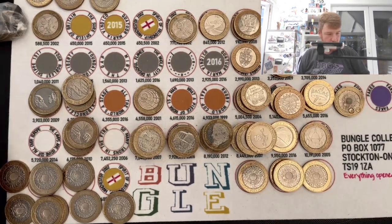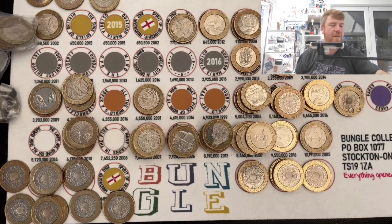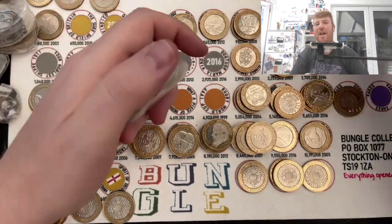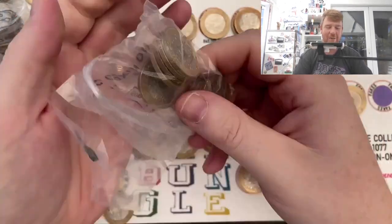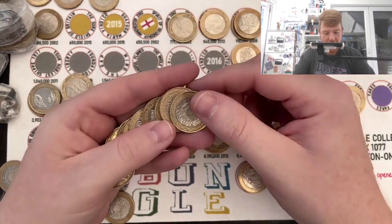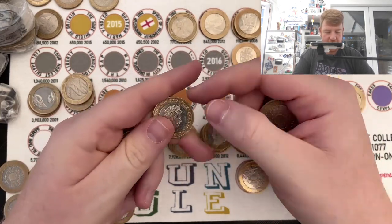How many bags have I got left? 1, 2, 3, 4, 5, 6, 7, 8, 9, 10, 11, 12, 13, 14, 15, 16, 17, 18, 19, 20 bags left. Wow. 30 bags down, 20 to go. So we're actually only just over halfway. This mat's getting full. I can feel it in me water. Aha!